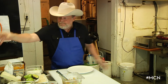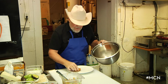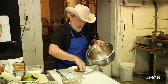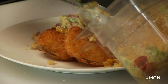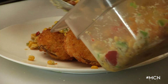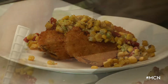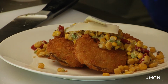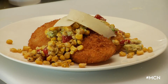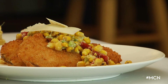Here's the final thing. So our beautiful fried green tomatoes, I like to place them right in the center of the plate in some sort of fancy design. And we're just gonna spoon it right over the top. We give a good healthy amount so that every single bite of tomato has a little bit of relish with it. And then last but not least, just take a couple of nice little pieces of Parmesan cheese, spread just like this. And look what we have. We have 822 South fried green tomatoes, a la Marcus Malone.